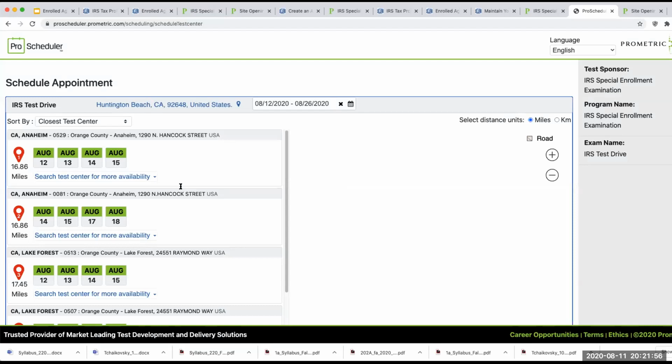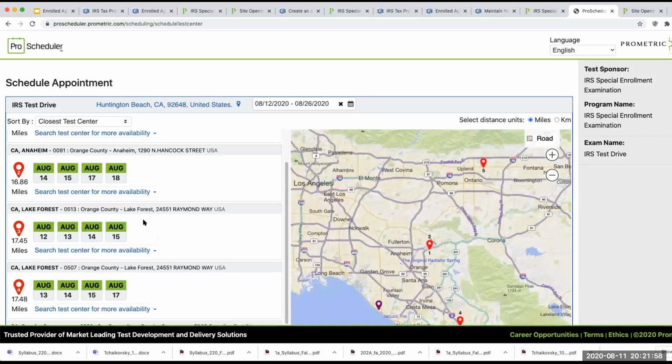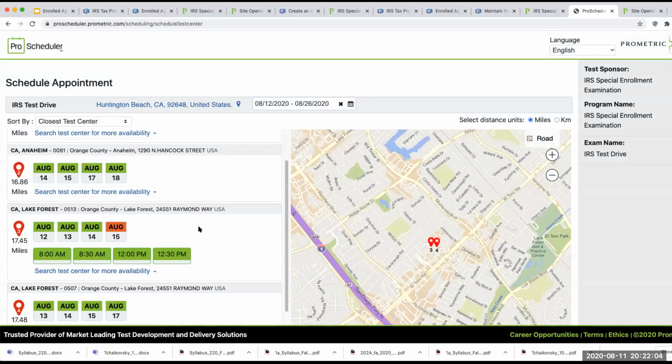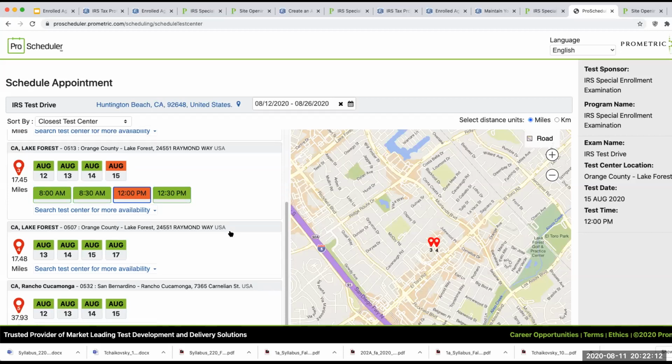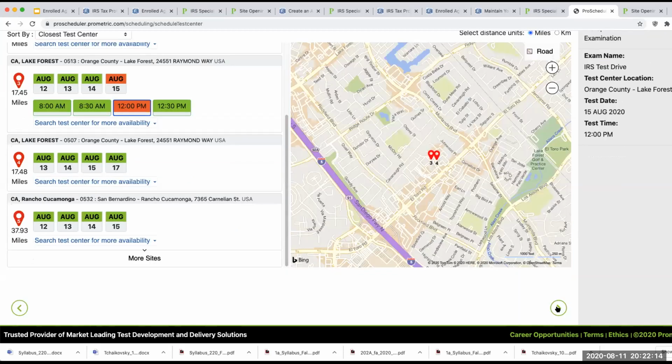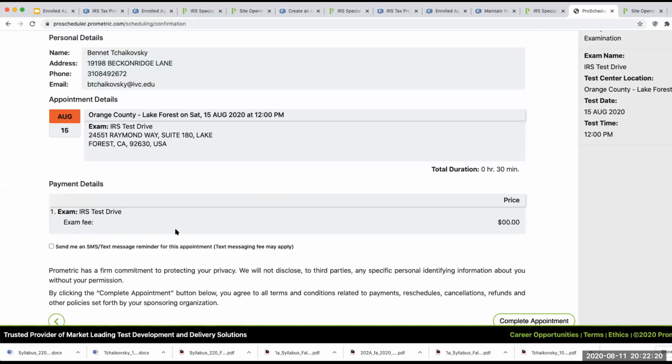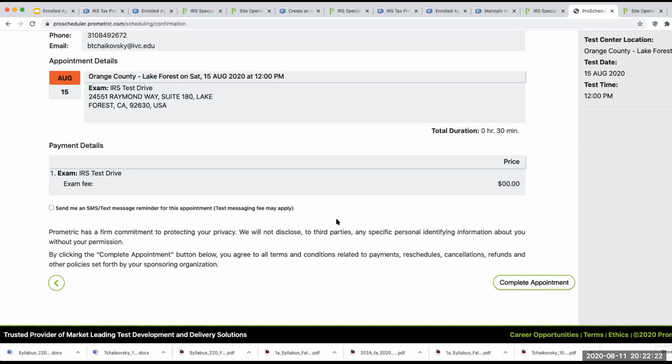So going to do a test drive would really just be if I want to check it out and see what's going on. Let's say I do August 15th, and it will give me a time here. I can come in, we'll say 8:30, well, we'll say noon. Okay, so right over here, we'll go to next. And so this would be giving me my appointments. There's no fee. Wow, this is great. And then it would say complete appointment.